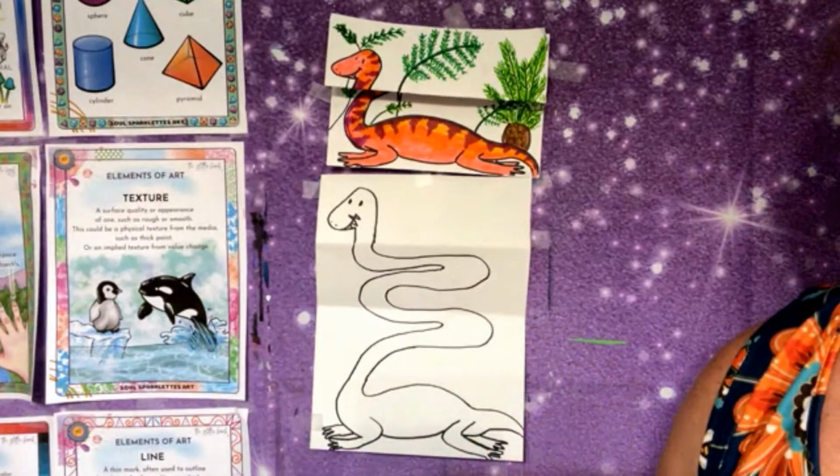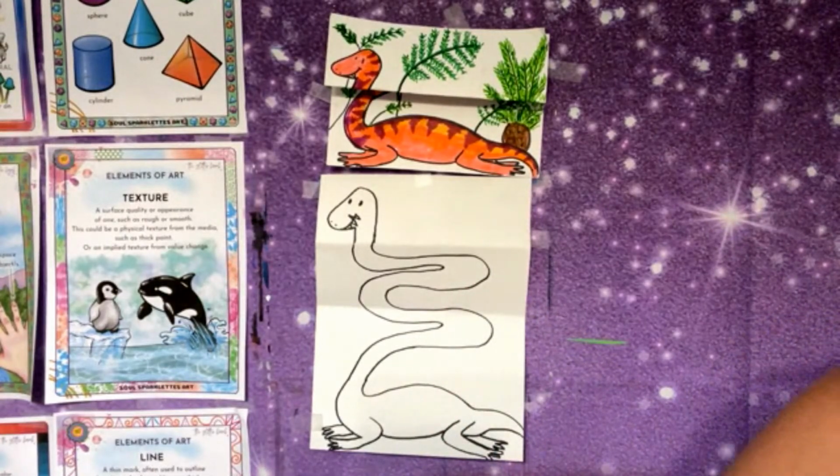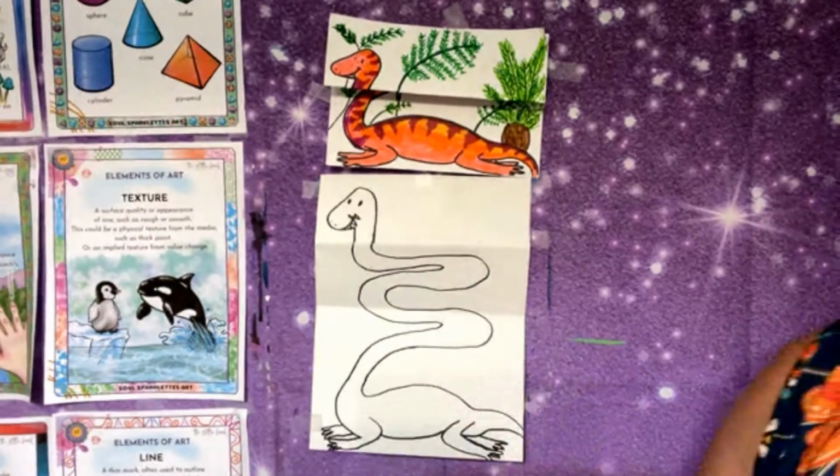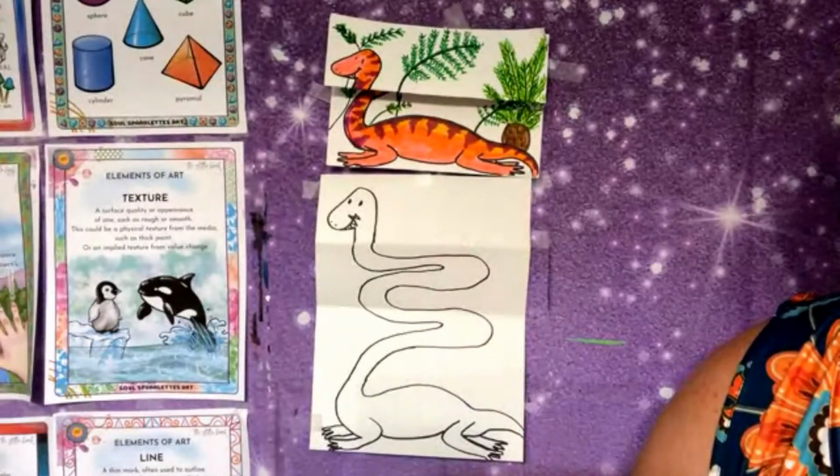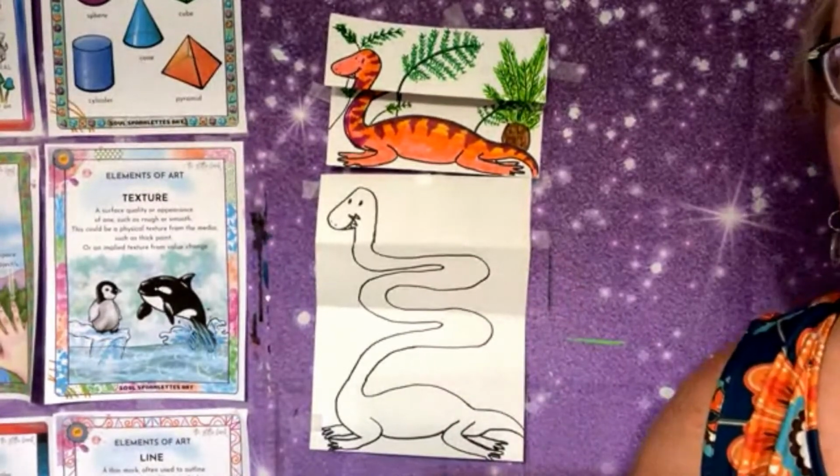So your neck is going to look very, very, very different from my neck, depending on what kind of lines that you drew. You might have one bump, or you might have a whole bunch of bumps. So before we start coloring, we're going to add a few other things.